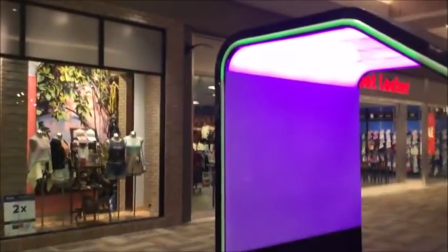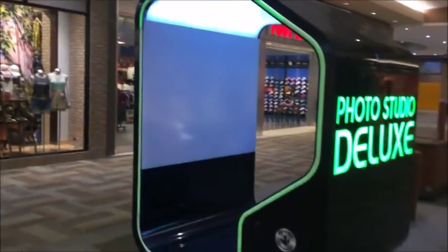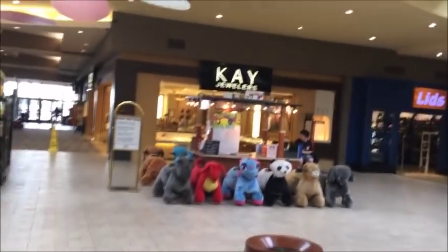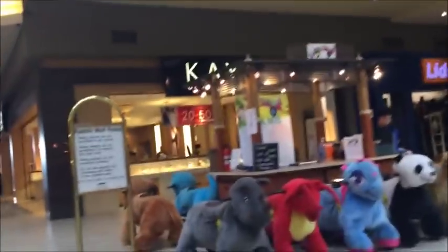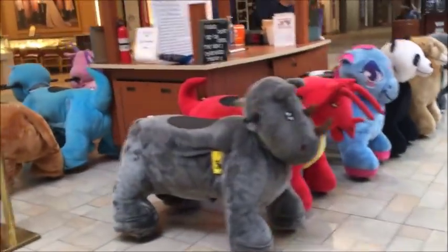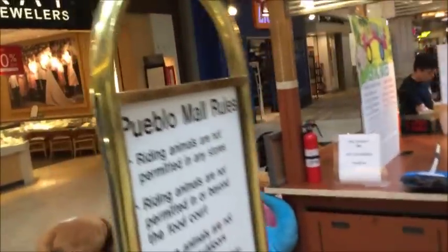I've never seen this before. Photo Deluxe. So you sit in here, and maybe your photo. I don't know how that works. Is that a screen? I'm surprised how popular these animals are at malls. I've seen these at so many.